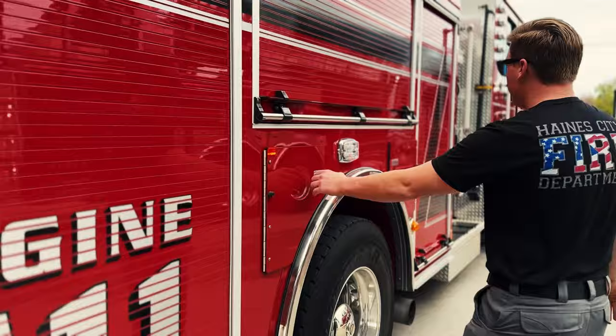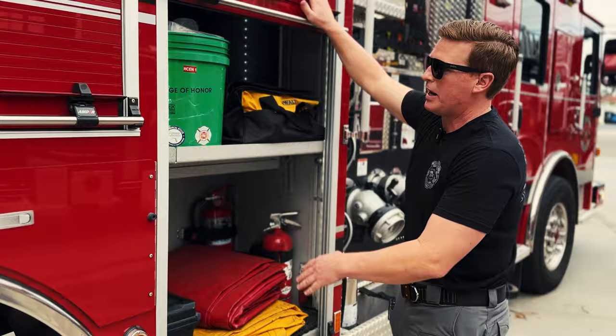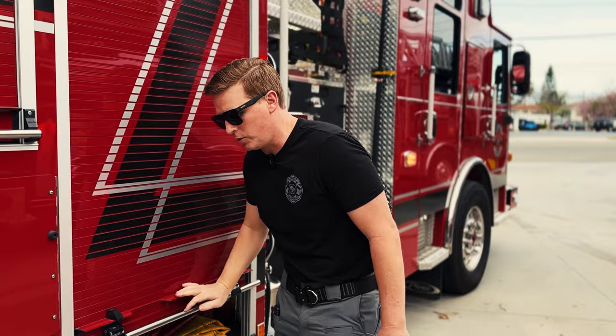Moving along, we have more bottles we want to check. Make sure we're at the proper PSI and that they're completely full. And another thing that I always like to check is our toolbox. We got some power tools and some tarps, extinguishers. We got to make sure all the extinguishers are in good working order and they're fully charged.